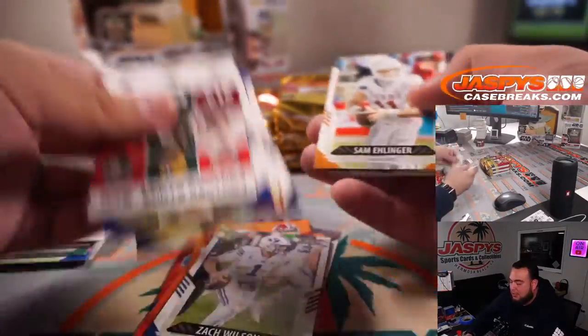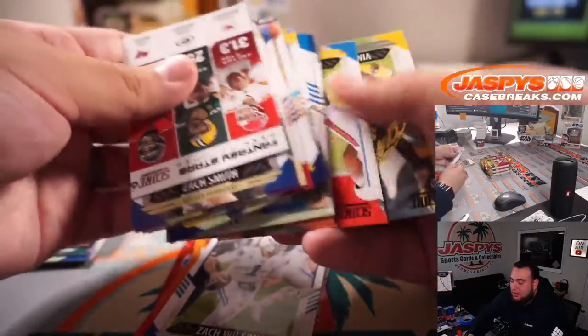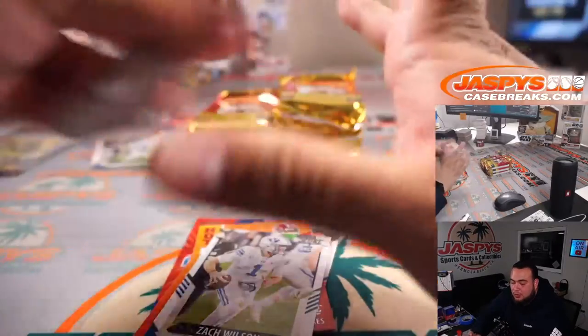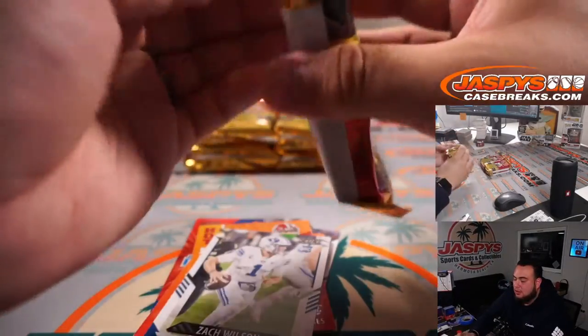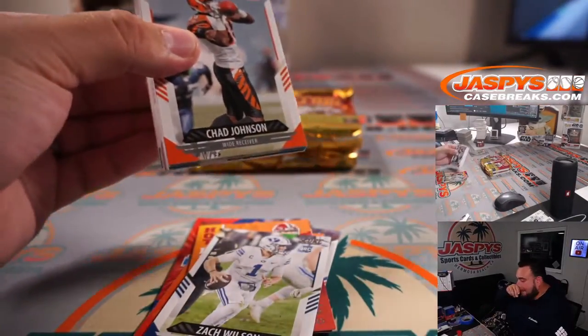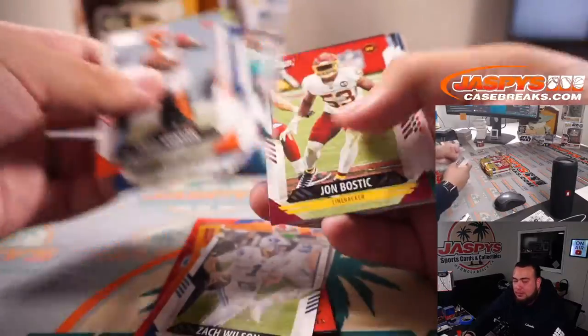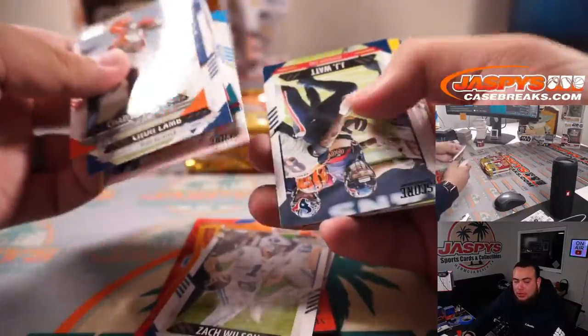Both RMBs actually have some really nice hits. And then, of course, you still have chances at veterans. You still have chances at B-player rookies, which still probably sell for a couple hundred bucks. So trying to get that done next, guys, if we can. If not, then we'll just call it a night. Seven left on each RMB.